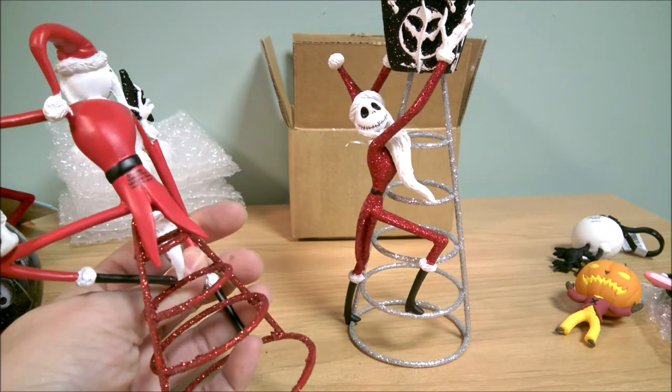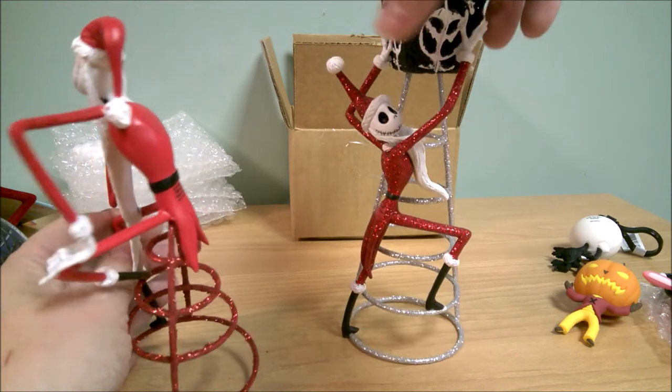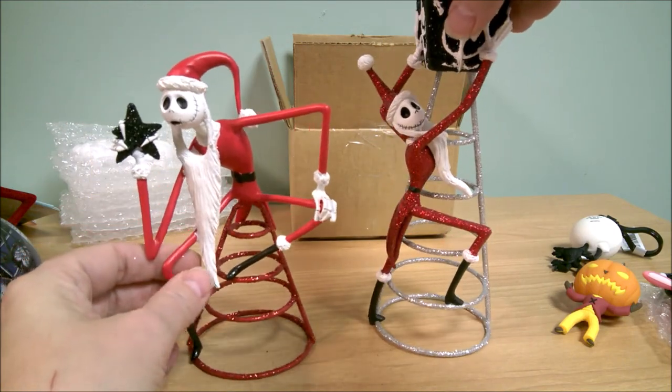His coattails are a little bit on the short side on this one as well. Much longer on that one. But anyway, they're both really nice tree toppers.